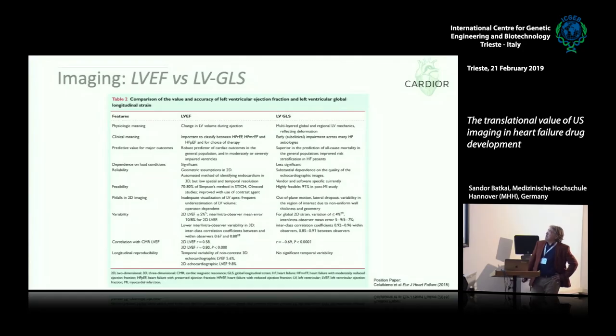And for that, there are some advantages in the use of strain imaging. It gives you regional information about the mechanics of the heart function and the deformation, how it evolves. What is really good is that it gives you an earlier marker for impairment. There are some studies already out there which evaluate the predictive value of these parameters, and it is also less dependent on load conditions and some other features. You have to take a look and try to accommodate it in your research setting.